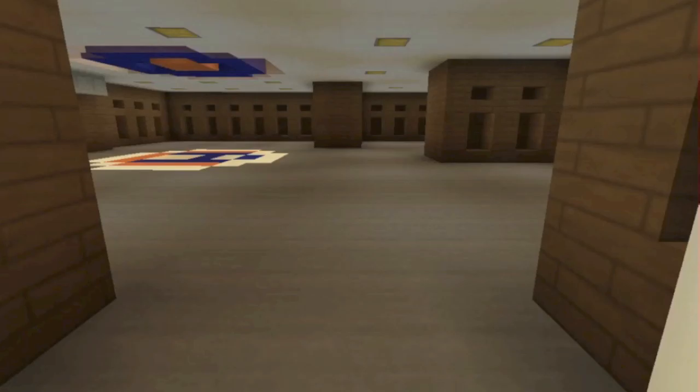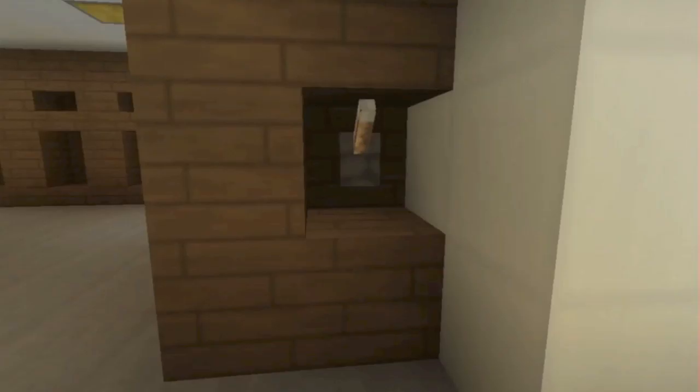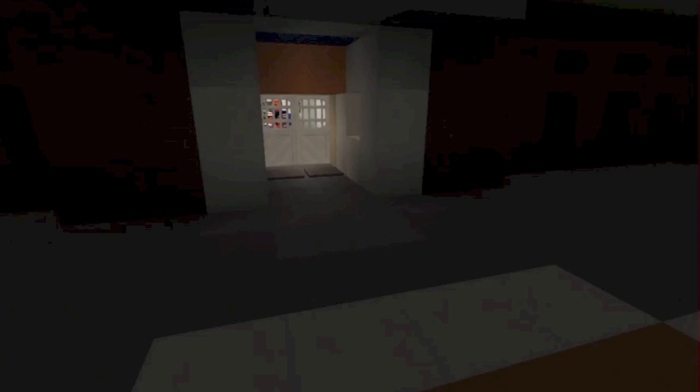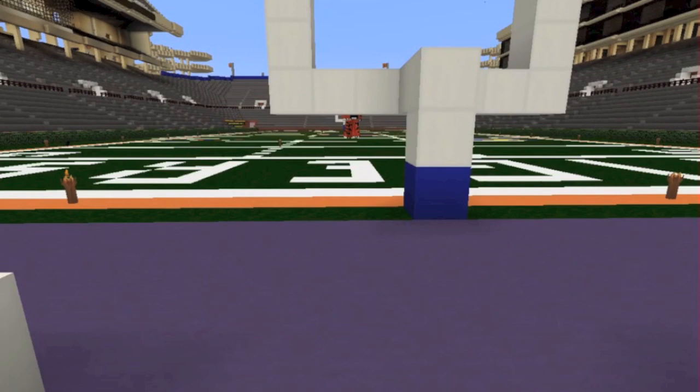So, game is about to begin. So let's turn off the lights to set the mood, and go out. Alright, it's game time in Jordan-Hare, and it's time to look around at some more places.